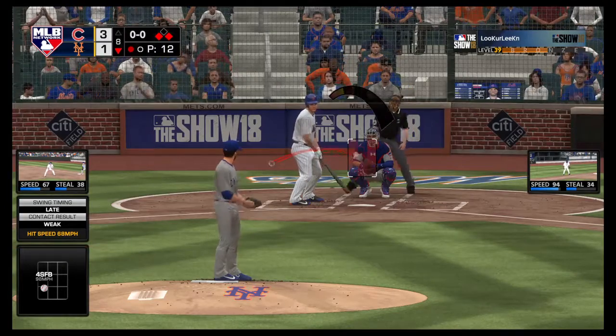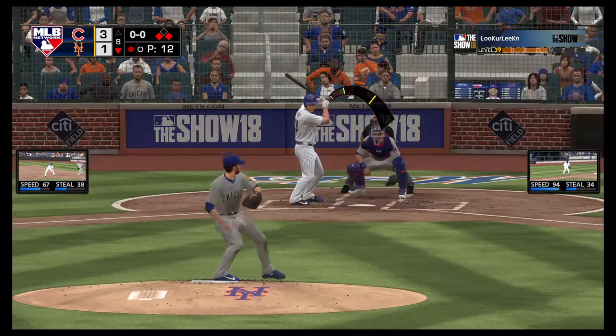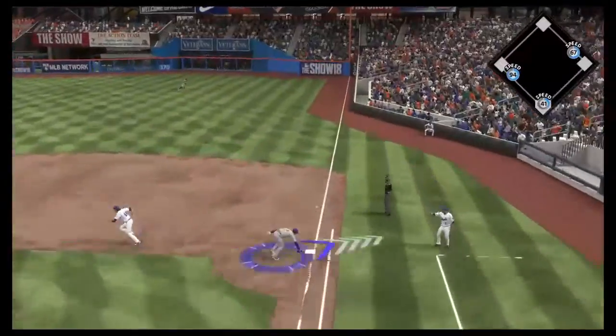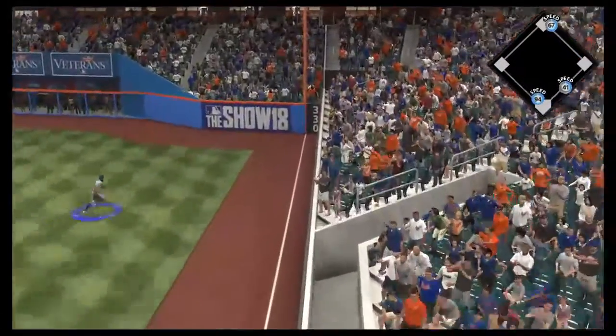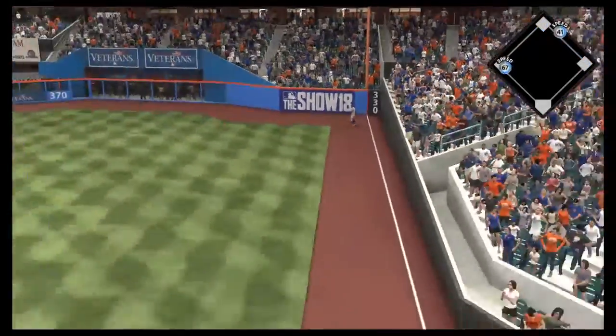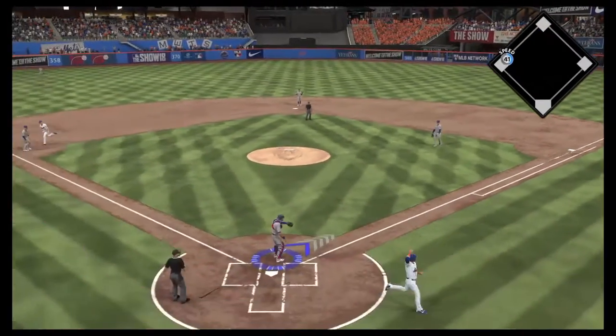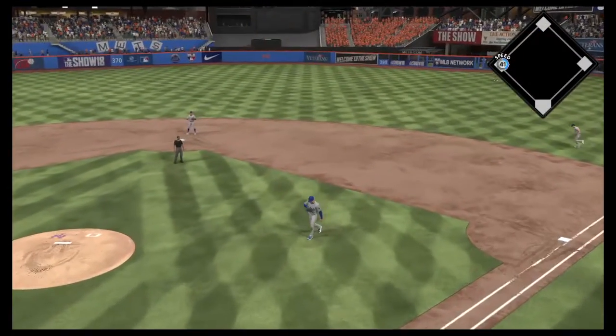Here's Jay Bruce now. And he's got runners at the corners here with only 1 gone. From the stretch, here's the pitch. A shot down the first baseline. And Rizzo won't get through this one. It's a fair ball. Around third and being waved on home. They'll score and the Mets have drawn even. We are knotted at 3.